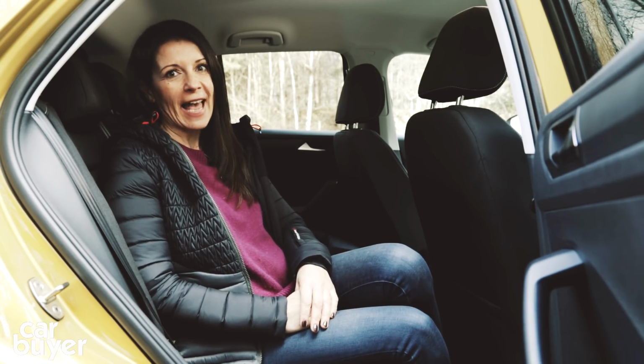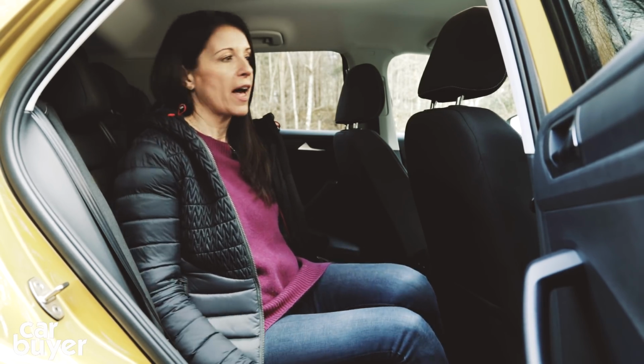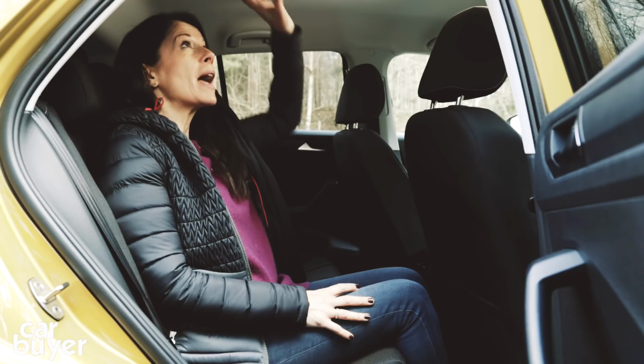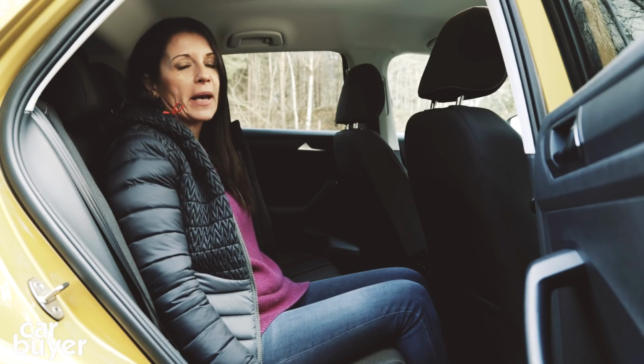Here in the back, well, I just feel a bit disappointed yet again. It doesn't really feel like a Volkswagen in here. Although when it comes to practicality, it's really all there. So the driver's seat is set for somebody around 6 foot, and I'm 5'4", so legroom is okay. Headroom, though, is really pretty good. You'll definitely fit a couple of adults in the back here.